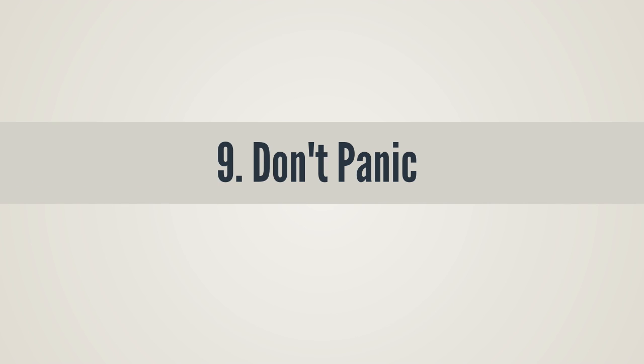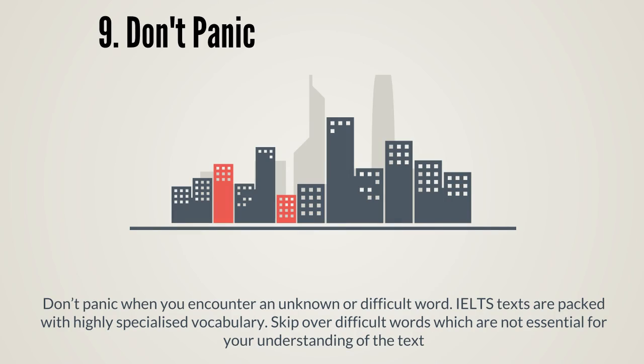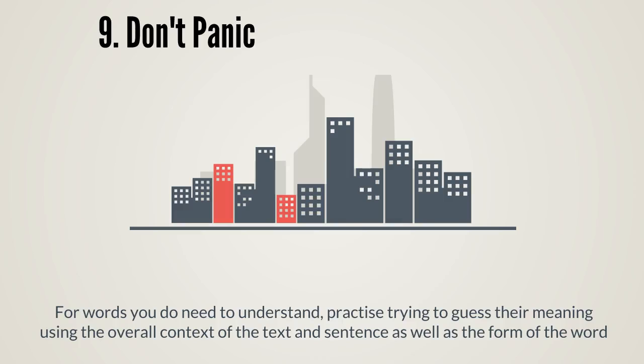Nine is don't panic. Don't panic when you encounter an unknown or difficult word. IELTS texts are packed with highly specialized vocabulary. Skip over difficult words which are not essential for your understanding of the text. For words you do need to understand, practice trying to guess their meaning using the overall context of the text and sentence as well as the form of the word.